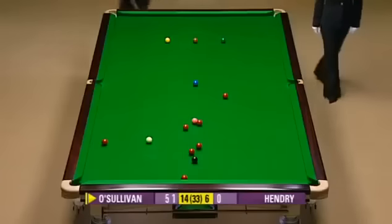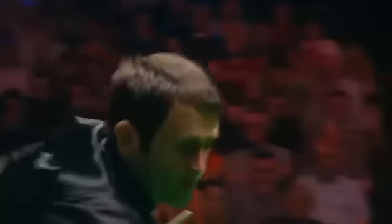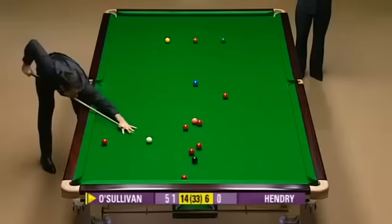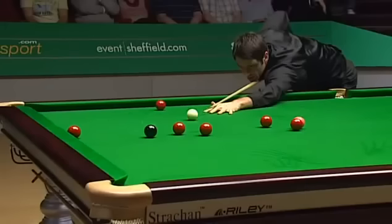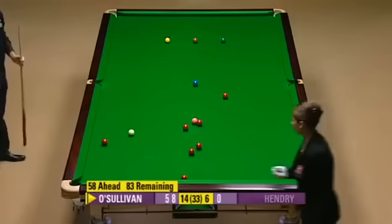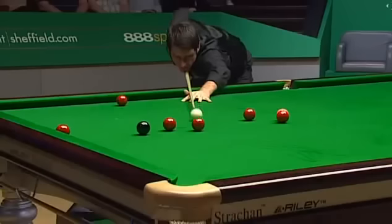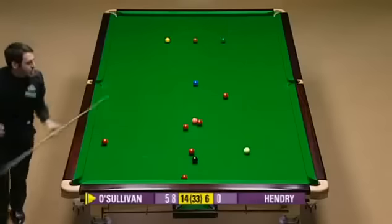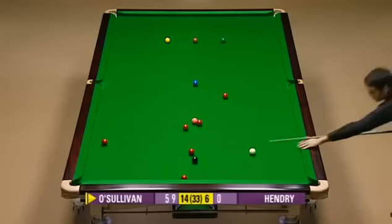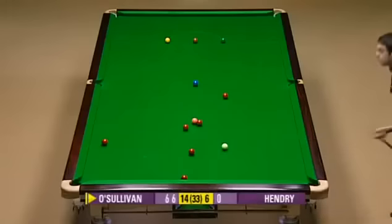Let's see him try and stun round off two cushions here for the two reds just to the right of the black. As per usual, inch perfect. 58. 59. O'Sullivan has got his game, and even more important, his mind into optimum shape for this championship.